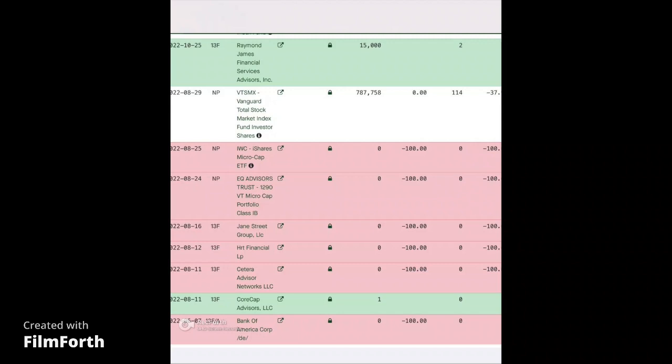Raymond James bought in on 10/25. All of these sold out, including Jane Street. That is a known shorter, okay? So it looks like our shorts are exiting, is my point in showing you this. Core Cap Advisors bought in, but it says 1. Again, weird. But Bank of America's out. I feel like Bank of America has been short a lot of these stocks as of late too.